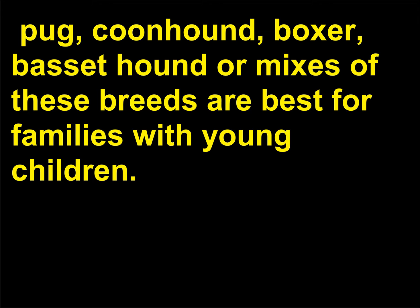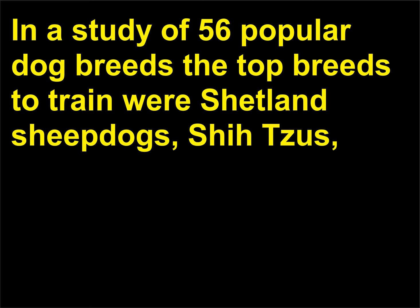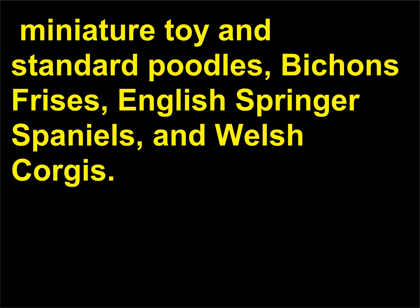Which dogs are the easiest to train? In a study of 56 popular dog breeds, the top breeds to train were Shetland Sheepdogs, Shih Tzus, Miniature, Toy, and Standard Poodles, Bichons Frises, English Springer Spaniels, and Welsh Corgis.